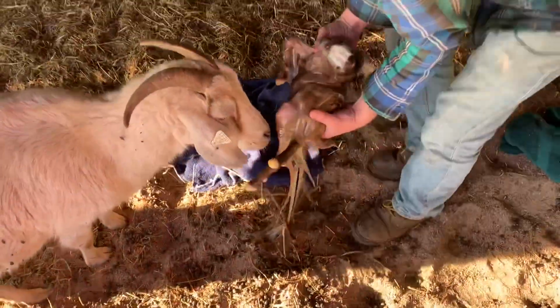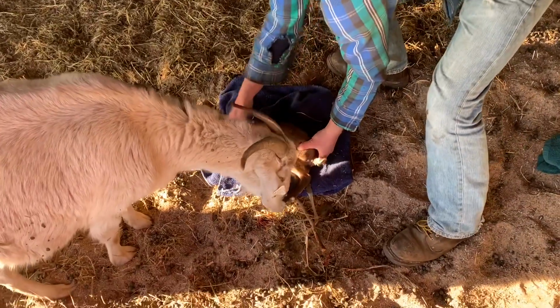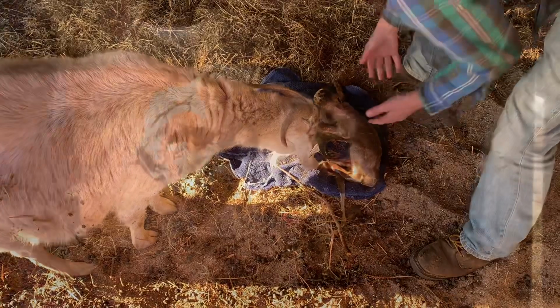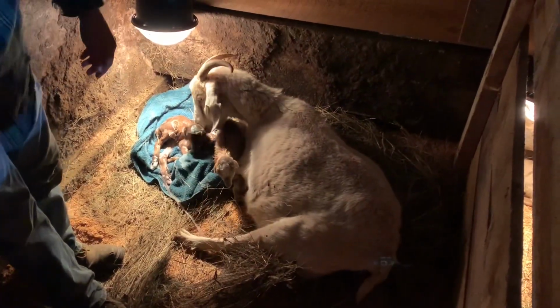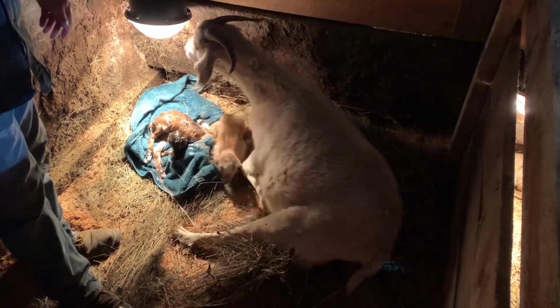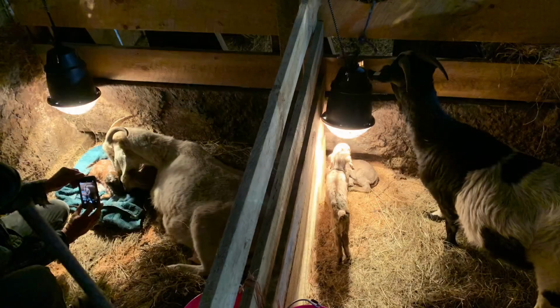How many more is she gonna have? No. Baby. Good baby. No, good baby. We need some new blankets. I could have brought some. Don't touch that building. I brought one of these from home, that green one.